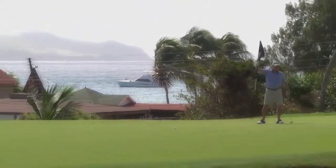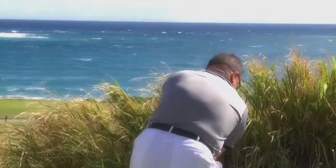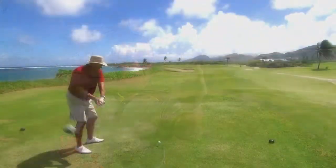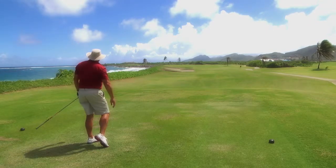A little flatter, gentler on the front side, but the tabletop greens are undulated and they give you a nice view of the Caribbean. When you get to the backside, spectacular views everywhere, but they even step up a notch when you get to the short par 3, down the hill, right toward the Atlantic Ocean, and then we come around to the 16th tee, and you've got to drive right over the ocean and let the wind blow it in. It really is a challenge. Certainly a playable golf course, but Mother Nature does add a little bit to it sometimes.